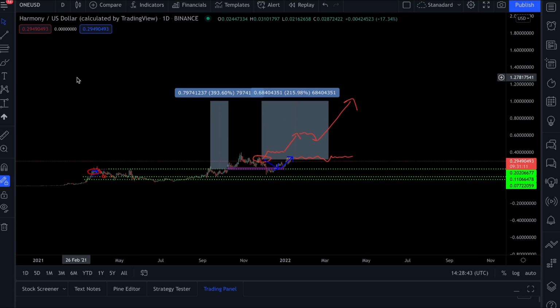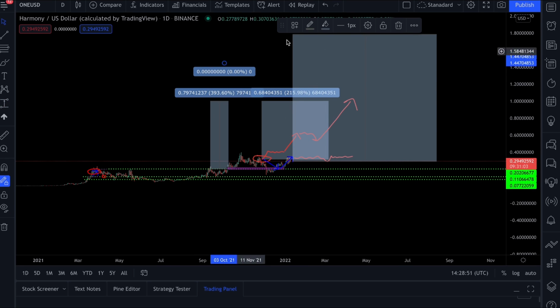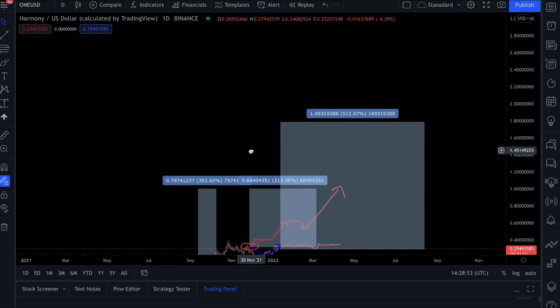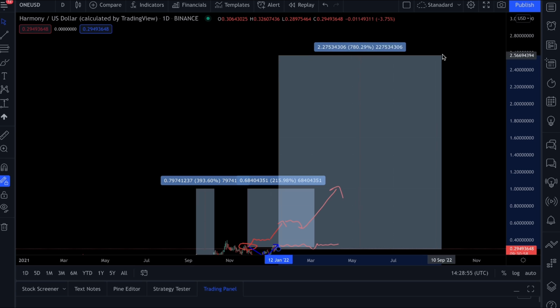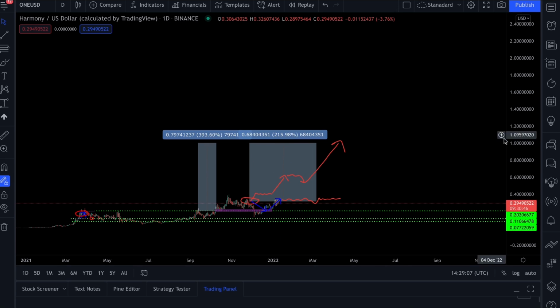And even if you would like to say, okay, I seriously can't get my head around that, okay, let's just say we do half that, 500%. Let's go to $2.5. Let's be very, very pessimistic here. Let's just say 757%, $2.50, 763%. Again, a real opportunity here.